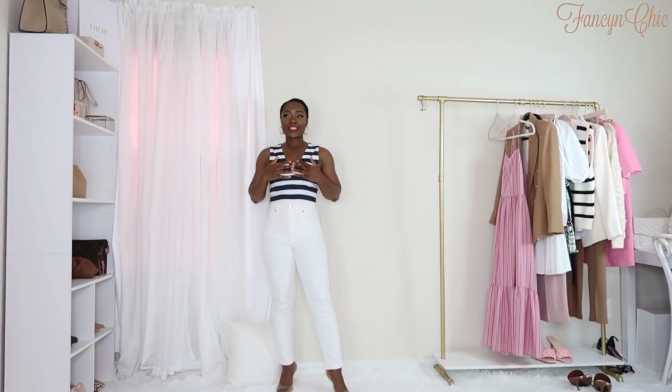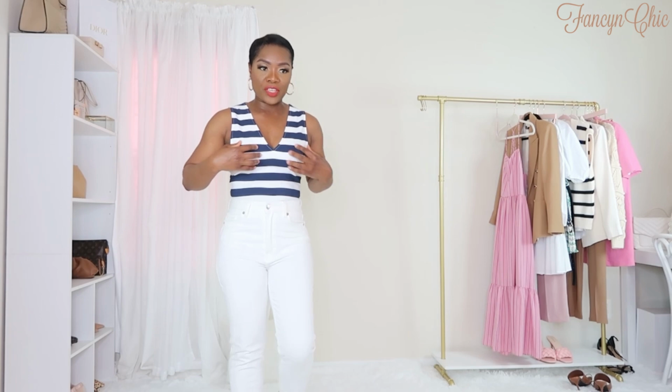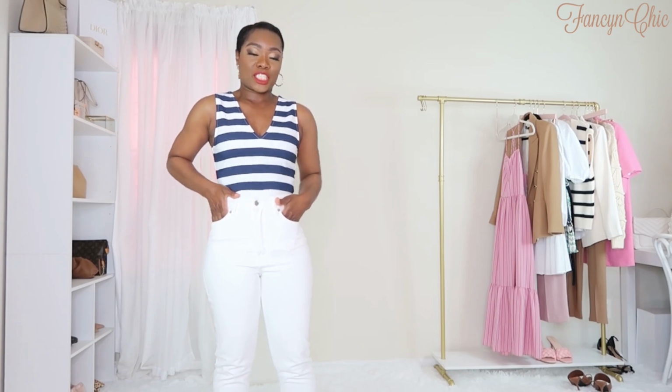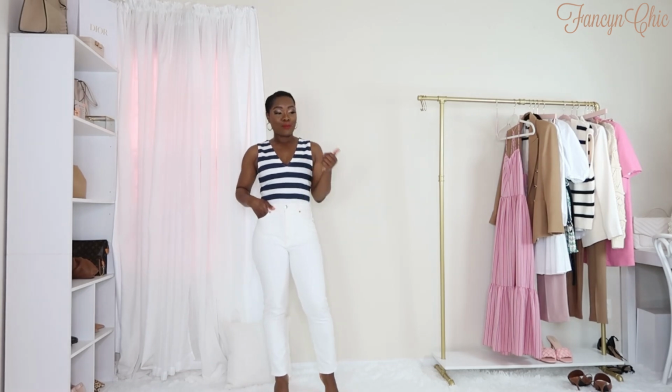I love this bodysuit. I did get in a size small. I think the medium will be just right because the top part, like in this area, is a little too fitted. I love the V-neck line, and this is just giving me nautical vibes. And this was $35. I just paired it with my white denim from H&M, but I think this would be nice with some blue denim as well. And I also think it would look nice with my tan blazer.